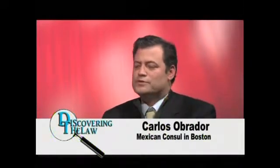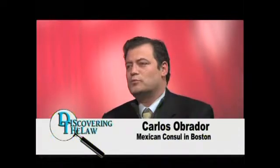To register the child, what we need at the consulate is their original birth certificate, their American birth certificate in this case. After that, we need to establish the identity of both parents, so they need to present IDs. We proceed with the registration. Once the child is registered, we will issue a Mexican birth certificate. That way the child will have both nationalities.